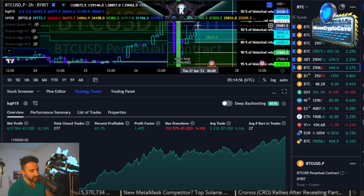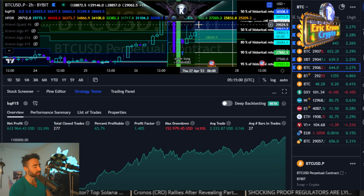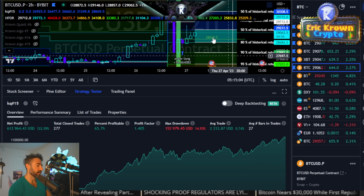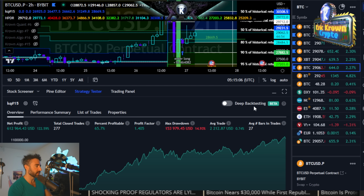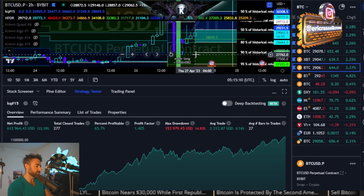I would actually take the under on that, meaning that if Bitcoin is going to play out this move, it probably happens relatively soon, between today and Friday. 27 bars on a 2-hour time frame, what is that? That's almost 2 days. So yeah, that kind of makes sense.